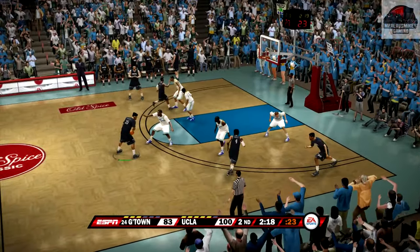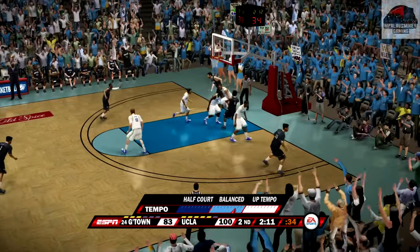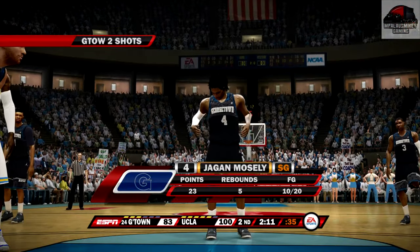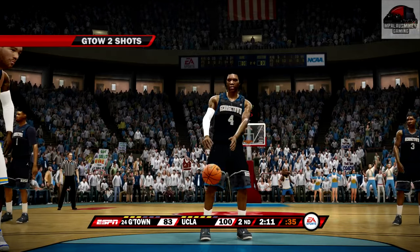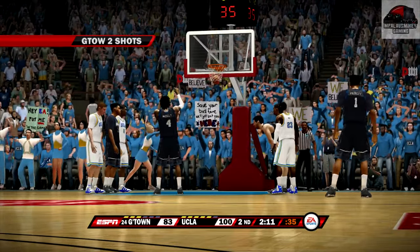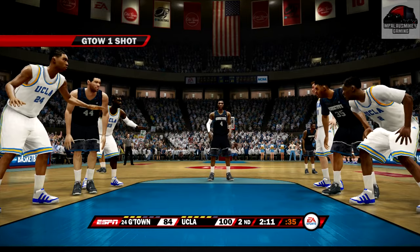Gave it up. Tries for two. Off the mark. Georgetown is now in the bonus. He'll look at a pair of free throws. He hits it. They're seeing them all fall from the line tonight. That's a crucial plus down the stretch, Brad.